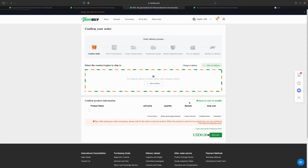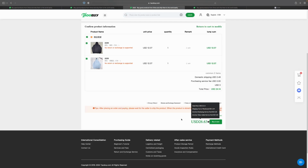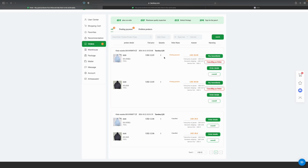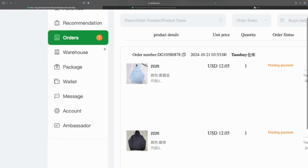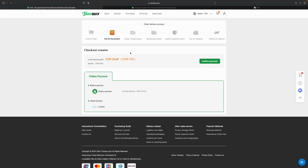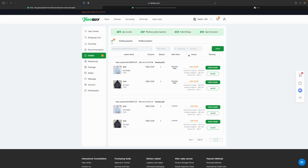Let's pay for it. Now, as you can see, you have to put in your address, so let me do it real quick. Let's hit I agree and read the purchasing terms, and let's buy these 2 items now. Now you can see your orders here in the orders tab, and you can pay for your orders immediately. So let's click on this, and we have to pay the 26.6 US dollars. Let's click on pay, balance payment. Let's confirm the payment. As you can see, congratulations, your order is successful. So we actually paid for our order.